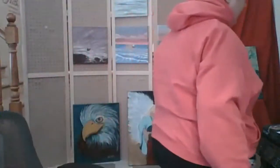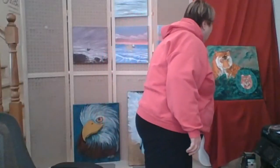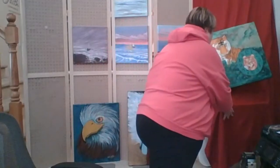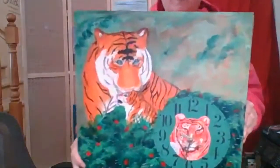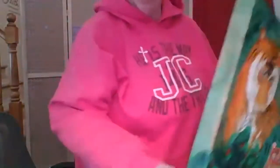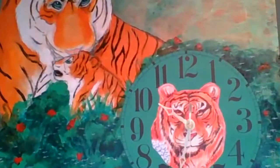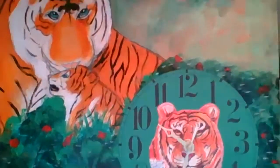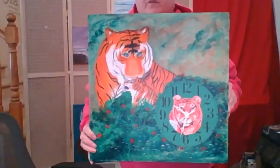Hi, I'm Diana, and I'm with Artsy Creations. It's my business. Today, I'm showing you everything new that I've done, and I'm going to start off with this clock that I made. That is a tiger clock. It is large, as you can see, and all the sides are painted to match. If you take a look at the clock piece, you'll see that it's moving so that you know it's working. This is $100. It's my most expensive item here, but it is definitely worth it. It was a lot of work.